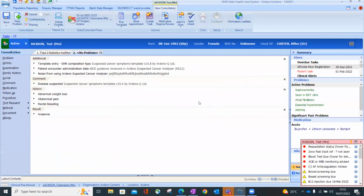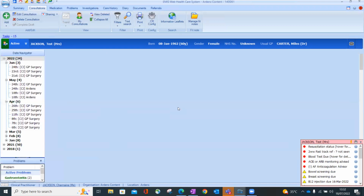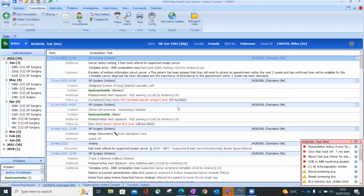So the next resource I want to focus on, before I lastly focus back on the searches, is the cancer referrals. So we have been working with your CCG to provide you with your inbuilt 2-week wait referral forms within your EMIS system, so it saves you having to access a different system. All of your referral forms are fully embedded within your EMIS system.